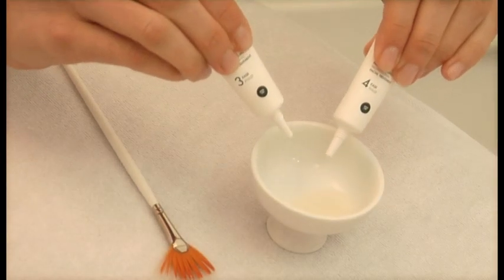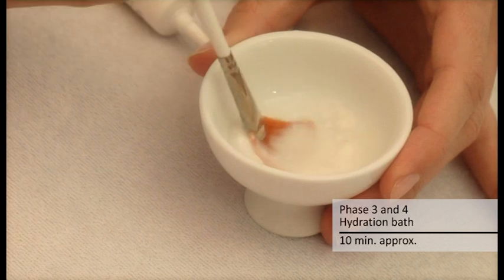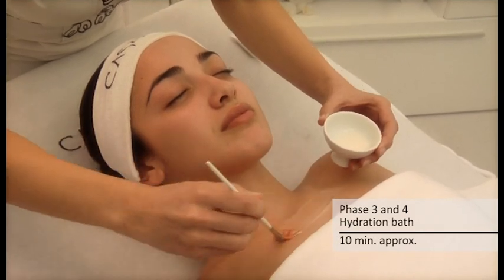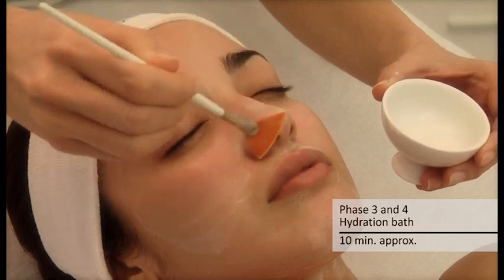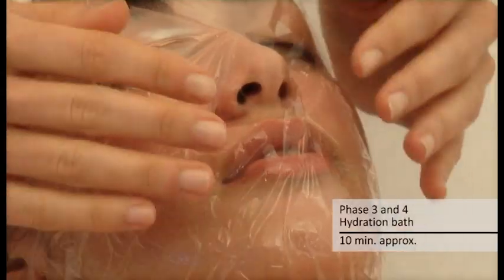Phase 3 and 4, hydration bath. Mix phases 3 and 4 in a small container into a smooth mixture. Apply the mixture over face, neck, and chest area with a soft brush and cover with osmotic film. Leave on for a minimum of 5 minutes.